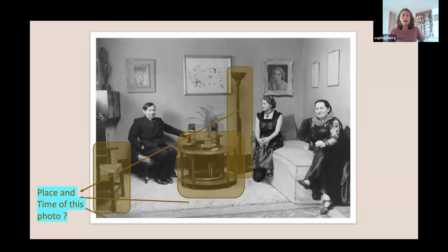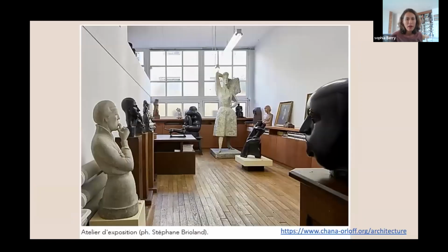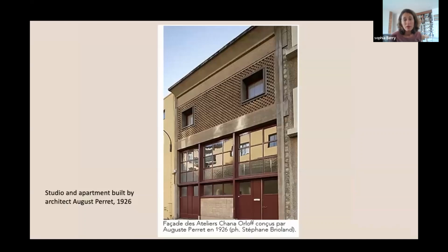So I went back to the website of the atelier of Orloff's studio in Paris, and we can move on. There's a bit of a description about how the workshop is and where all the sculptures were. And you can see for yourself that there was a large exhibit area in the beginning.